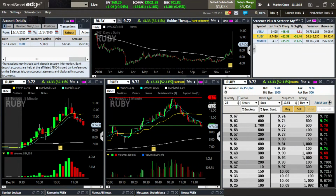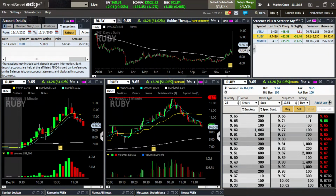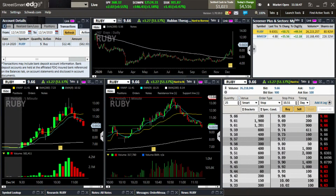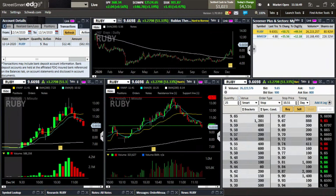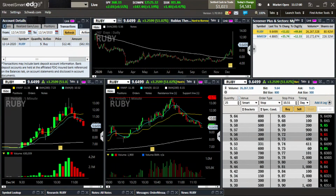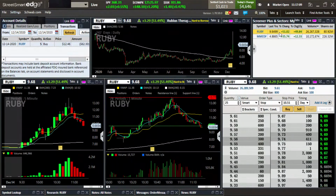Let me go and look at my actual transactions. See if my transactions will update here. Should only be one, a buy and a sell. Okay, I got the buy here, but they have not updated the sell. Alright, well, let's go back over to the main platform. So apparently it's just kind of lagging today. Okay, Ruby. I'm falling out of love with Ruby.